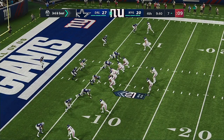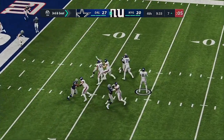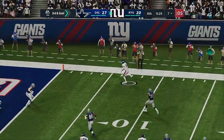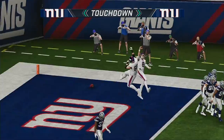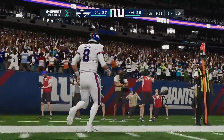A lot of tired bodies on that field. But this is a big play. Third and goal. Operating from the gun. Jones. Escaping the penny, will take it on in for a giant touchdown. Taking it in from 7 yards away.